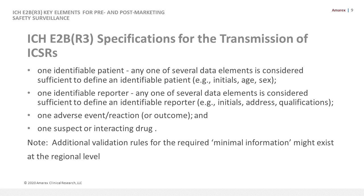The ICH E2B R3 specifications for the transmission of ICSRs are the following. Any safety and pharmacovigilance subject matter expert can name all of these elements. These are 4 important elements that an ICSR should contain to be considered a valid ICSR. There should be one identifiable patient, which can be defined by initials, age, and sex. There should be one identifiable reporter; any one of several data elements is considered sufficient to define an identifiable reporter, such as initials, address, or qualifications. There should be one adverse event, reaction, outcome, or problem error, and also one suspect or interacting drug. Please note that these are ICH E2B R3 specifications present in the ICH guideline.